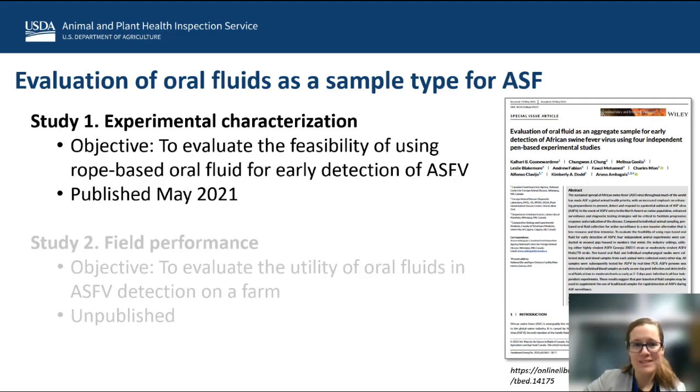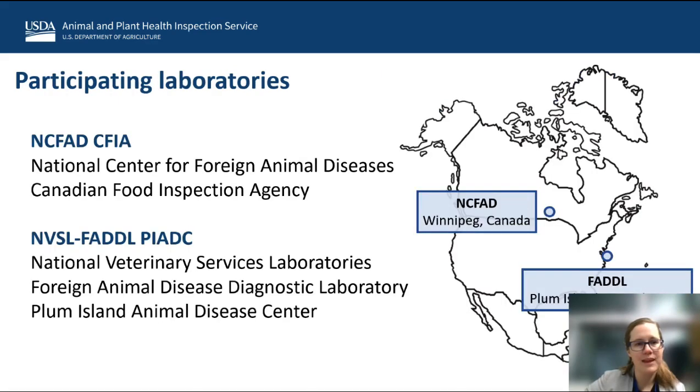To start, we'll discuss a laboratory-based study that was published last year in the evaluation of the feasibility of oral fluids for the early detection of African swine fever virus. The study was conducted through partnership of two laboratories, including the National Center for Foreign Animal Diseases in the Canadian Food Inspection Agency in Winnipeg, Canada, and the National Veterinary Services Laboratories Foreign Animal Disease Diagnostic Laboratory at the Plum Island Animal Disease Center.